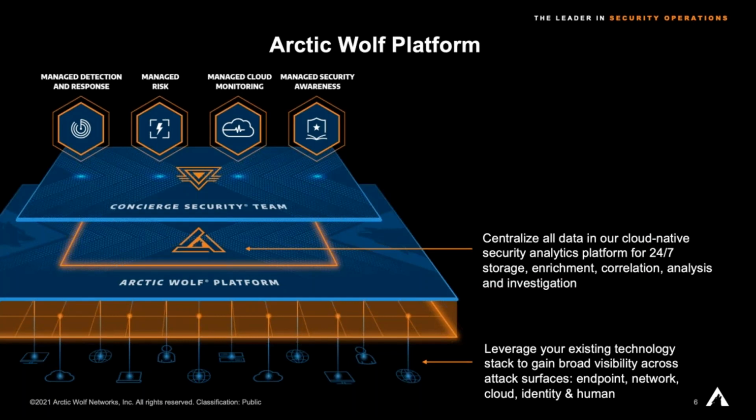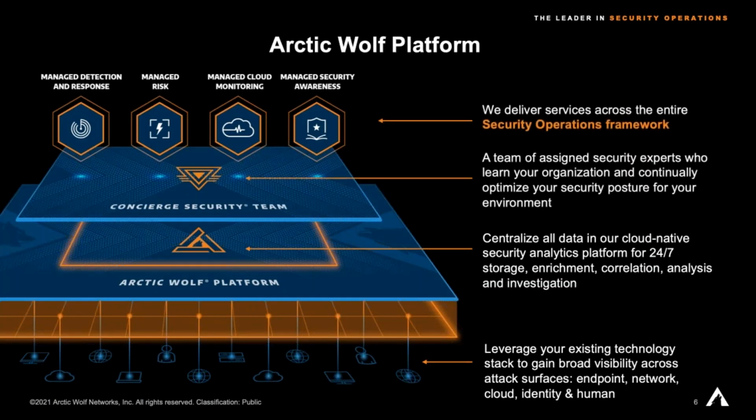But once we get all of that data centralized in our platform, we start to build solutions on top of that, right? But the key differentiator for us is that all of the solutions are delivered by our concierge security team, right? So we pair you with a team of security experts who not only monitor the data, but also learn the organization and the unique requirements so well that they can optimize all of our solutions for maximum effectiveness inside the environment, right? So they work with you on tactical day-to-day items while also helping with security strategy and ensuring that you advance along what we call a security journey, which is basically making sure that we're increasing security posture, day over day, week over week, month over month.